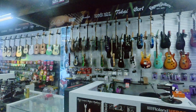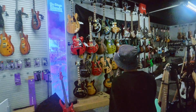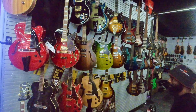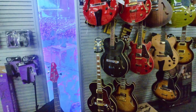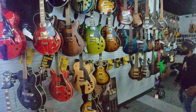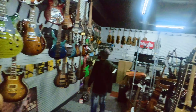So they have a lot of stuff, guys. They have a lot of stuff. It's so insane. Yeah, we can't go through everything, y'all, because we will be here for a couple of hours. This is so insane. So they got these type of guitars as well. You see, Rockstar, fancy stuff, man. Fancy stuff. There's more stuff on this side.